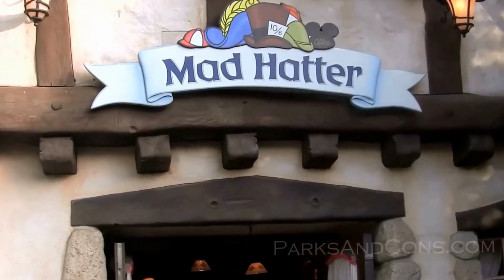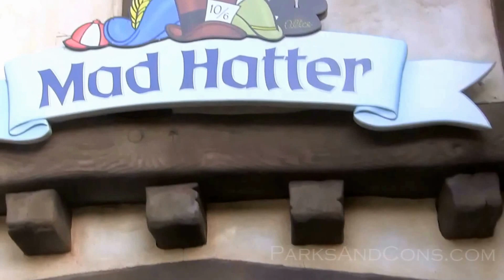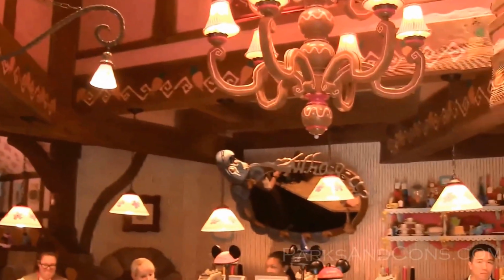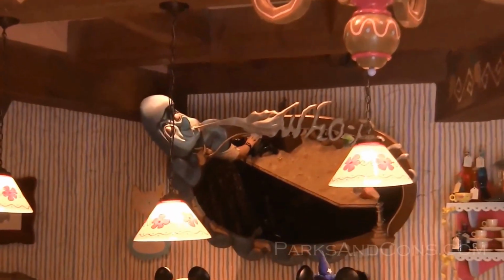All right, next up we move over to the Mad Hatter hat shop over here, and I don't want to really spoil this one, but I do want to say that the Mad Hatter is famous for one of the characters hidden in here, the Cheshire Cat. And if you come in and watch that mirror there for a while, you may find a very cool special guest.